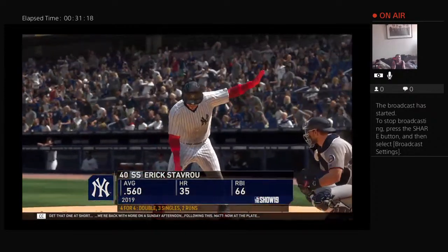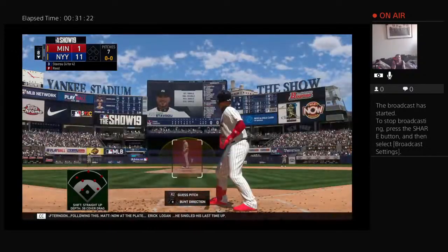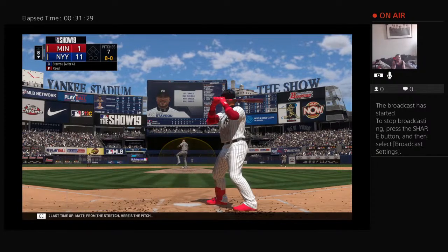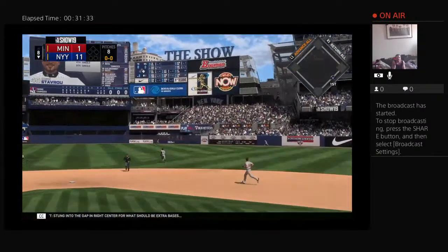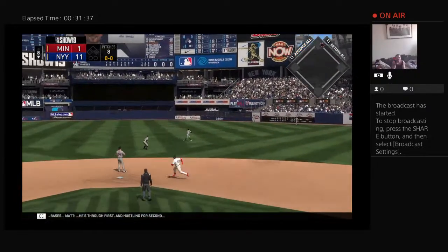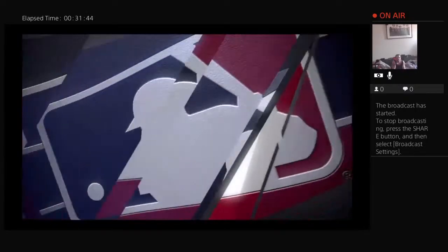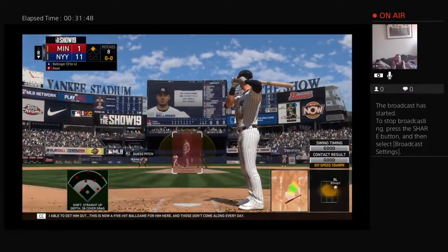Now at the plate, Eric Logan. He singled his last time up. The shortstop, Eric Logan. From the stretch, here's the pitch. Stung into the gap in right center for what should be extra bases. He threw first and hustling for second. And he will coast into second with a leadoff double. Boy, and they have not been able to get him out. This is now a 5-hit ball game for him here. And those don't come along every day.